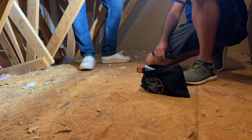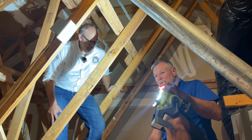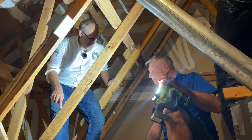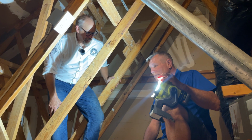Yeah. You know, you can step all across and hit each 2x4, but the first time you slip, you're going to meet the people downstairs. That's right. So it's nice to have the flooring for the homeowner because they like to throw storage up here. Yeah. But don't throw storage on top of insulation. No, it's going to come right back down.